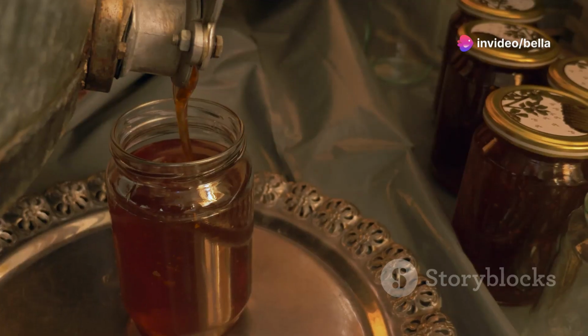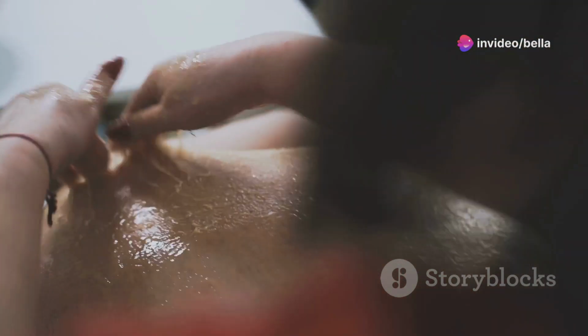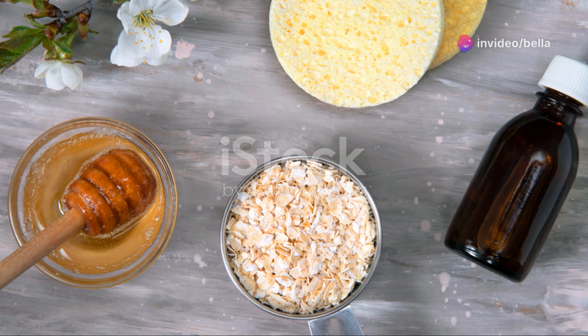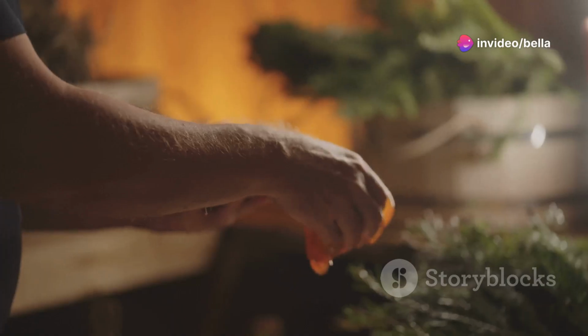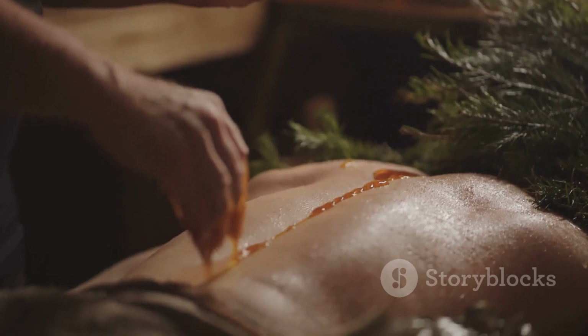Now let's talk about honey. Not just any honey, make sure it's raw and organic. Honey is a natural humectant, meaning it draws moisture into your skin and locks it in. It's also antibacterial, so it's perfect for fighting acne while giving you that sweet, dewy glow. Honey has been used for centuries as a natural beauty remedy, and for good reason. It's like a multitasking skincare superhero that can tackle a wide range of skin concerns.